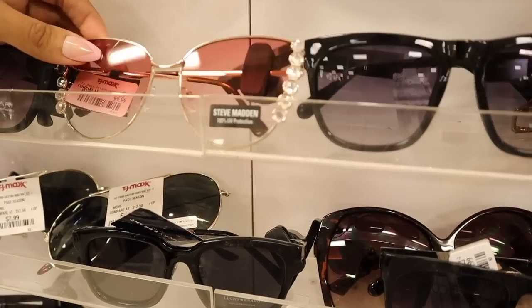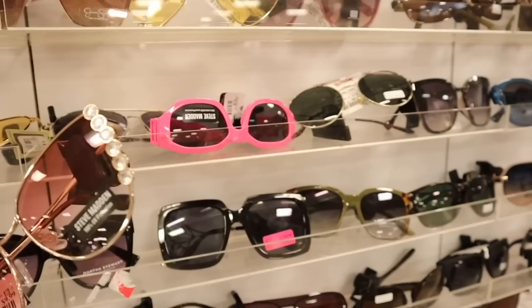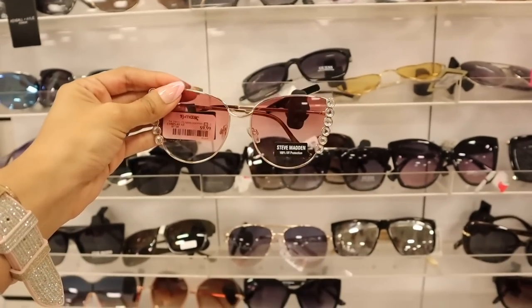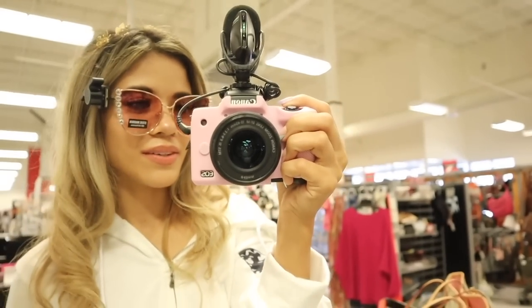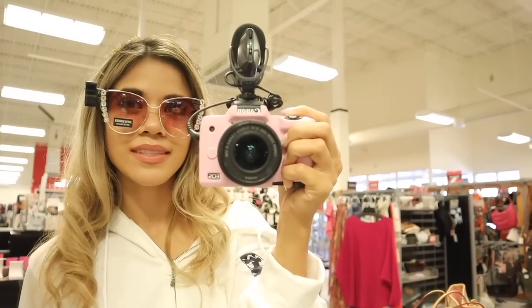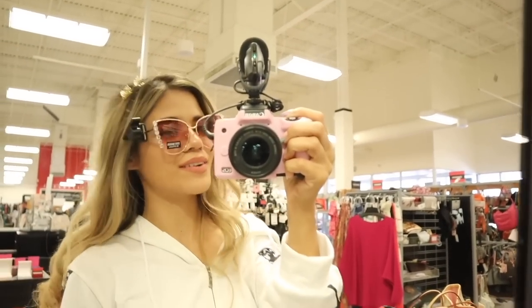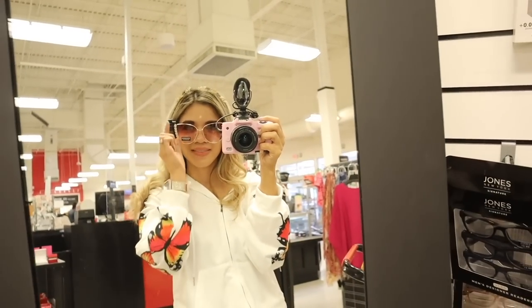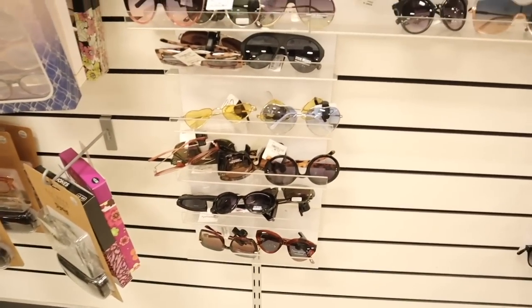And look at this pair, you guys. So Steve Madden with the bling. Honestly, this one is calling my name over the pink Steve Madden one. So let's go ahead and try these on. So you guys, these are actually really, really cute, even though you can see my eyes, but the bling definitely stands out and it kind of looks cute with my outfit that I'm wearing today. So 100% yes on this one for $10, but I'm still hoping to find my favorite brands like Kate Spade.